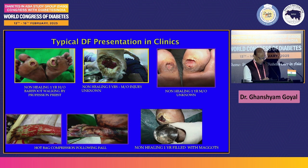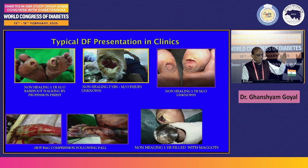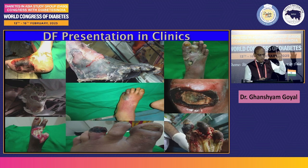Yeah. Just a minute. The cost of diabetic foot ulcer is greater than that of the five most common cancers. So remember, this is very important. And the lifetime risk of diabetic foot ulcer is 34%, not 15 or 25%. It means every third patient with diabetes is going to have a diabetic foot ulcer in their lifetime. These are the typical presentations, as Milind has also shown. These are neuropathic ulcers and these are the ischemic ulcers. So these are the hard to heal ulcers.